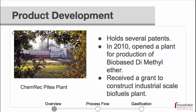On the product development front, ChemRec already holds several patents on their unique process. In 2010, ChemRec opened a plant for production of bio-based dimethyl ether from pulp. They've also received a grant to construct an industrial-scale biofuels plant from the Swedish Energy Agency.